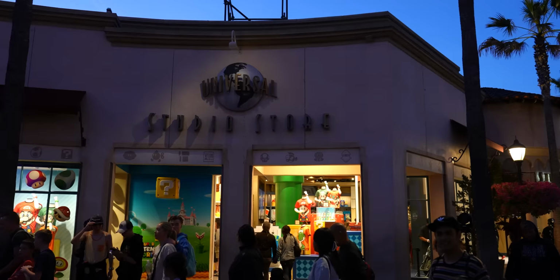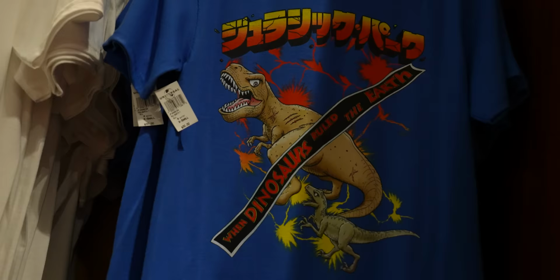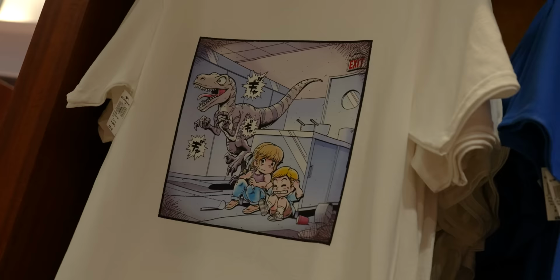Done. We decided to stop in the studio store on our way out, seeing if there was going to be any more Jurassic merch, and there is. They have a lot more of that cute style, and check out this sweatshirt. This is amazing, but look at the back.